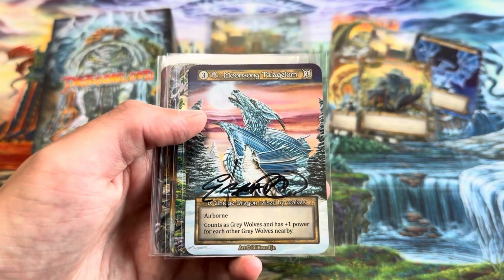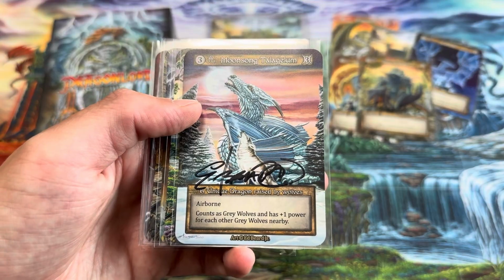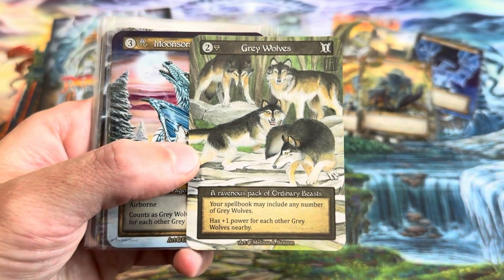It's a unique dragon raised by wolves, as I said before, but it also has airborne, and it counts as gray wolves and has a +1 power for each other gray wolf nearby. So that's going to be very useful in gray wolves decks. Gray wolf was an alpha beta card by Melissa A.